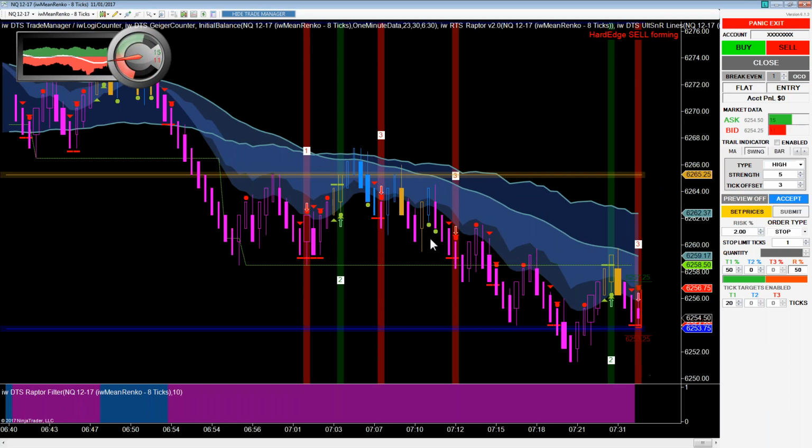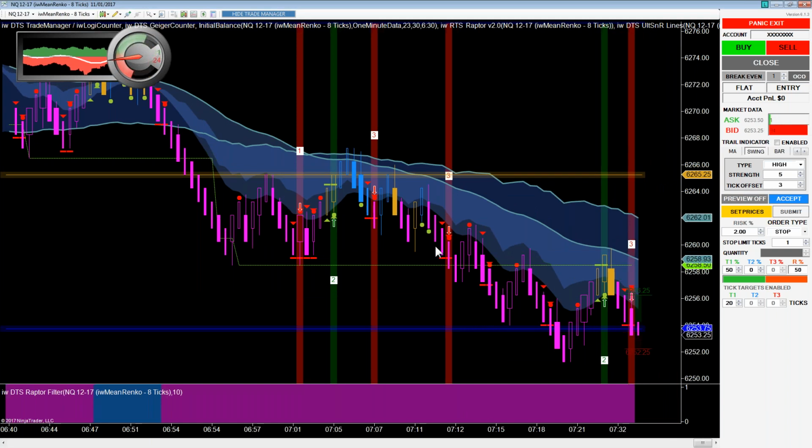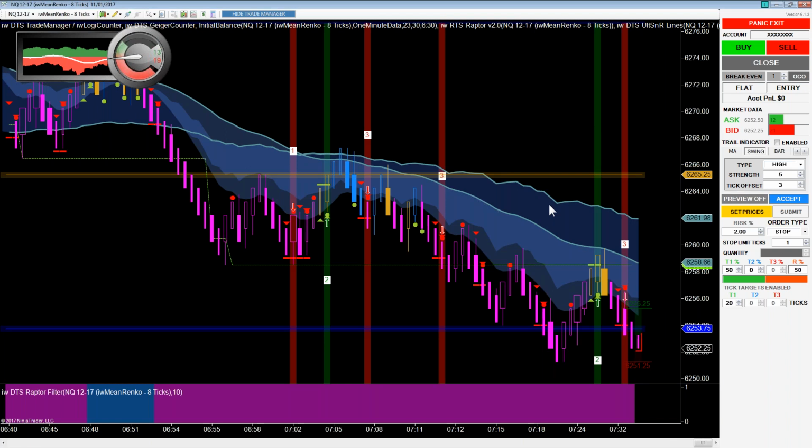But it looks as though the market is trickling a little bit lower. It's probably going to be relatively stagnant until the FOMC minutes come out. We did just fill the gap, the morning gap.